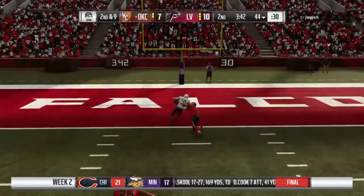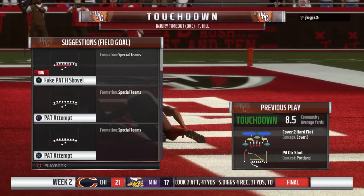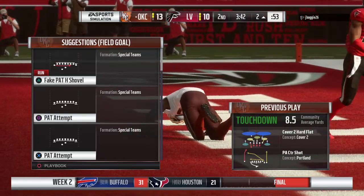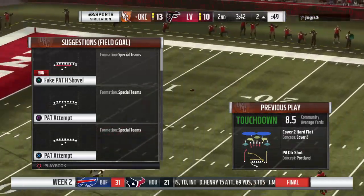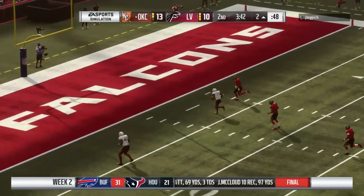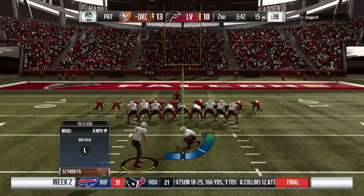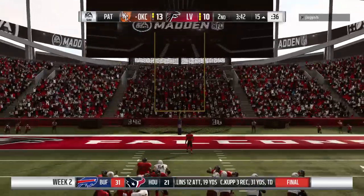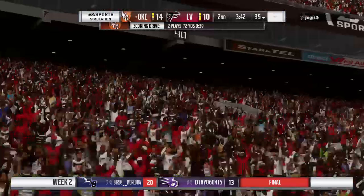It's caught at the 10. And he gets into the end zone for the touchdown. Tyreek Hill with his 2nd touchdown of the game, 4th of the year. And his guys get the quick strike touchdown. Butker on for the PAT. Point after, right down the middle. And the lead is now 14-10.